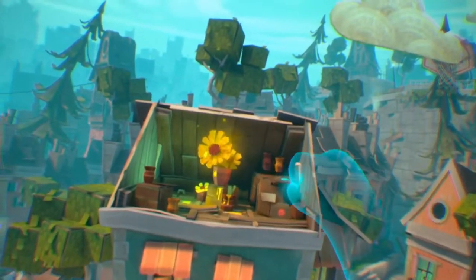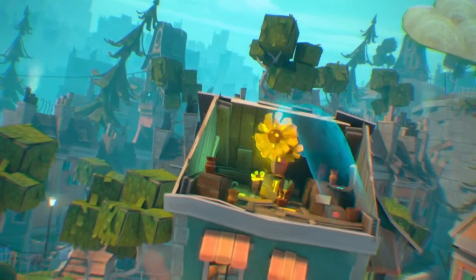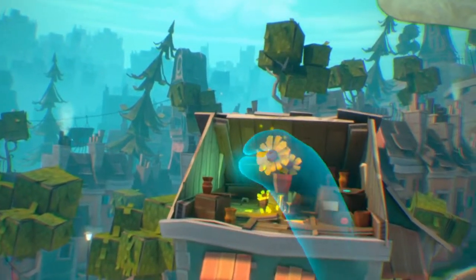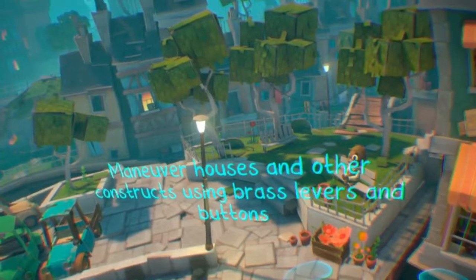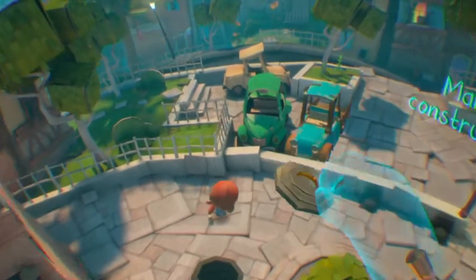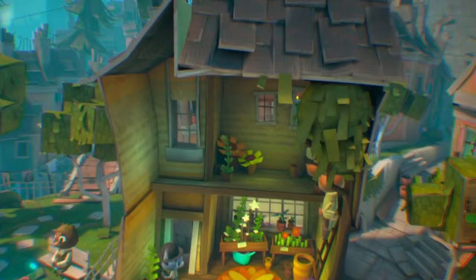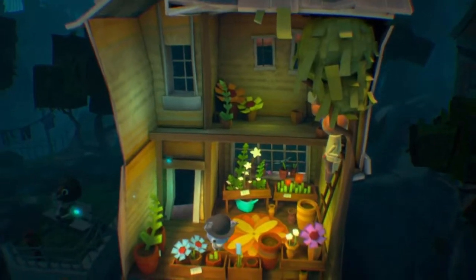These people like record albums. So there's the sunflowers. Right? There's a dripping nectar though. Maneuver houses and other constructs using brass levers and buttons. Oh, I guess I was supposed to do that a while ago, huh? Aha! A rose is a rose is a rose.